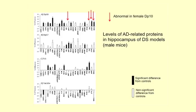So this is the DP10, the DP17, TC1, and TS65 here. Again, the black bars are significantly different, and these just happen to be AD-related proteins. So when we did the same analysis of female mice, the red arrows indicate what we found abnormal in the female DP10. It is not the same picture at all.